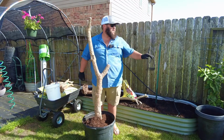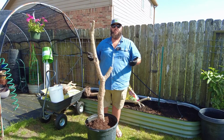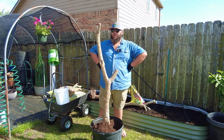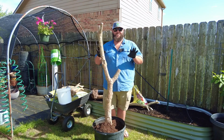But for me, I keep mine in pots over winter, and I put them in my greenhouse so they never actually go to sleep. They keep their foliage, but they don't bloom in the greenhouse. They're going to start blooming here fairly soon, and then they go all the way to like midsummer when it gets too hot. They like full sun, but not Texas full sun.